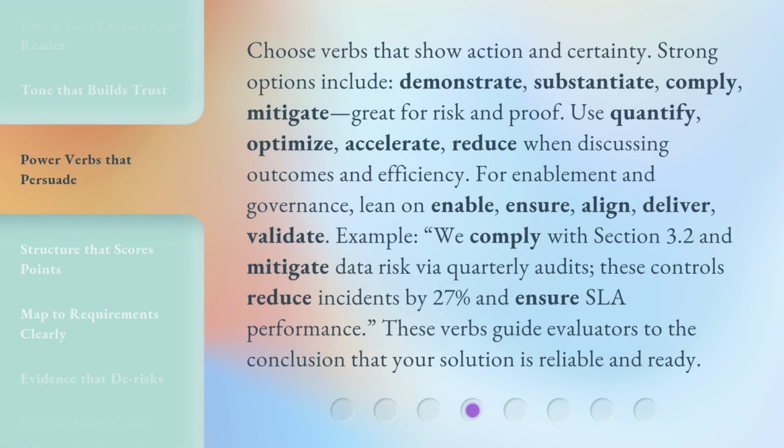Choose verbs that show action and certainty. Strong options include demonstrate, substantiate, comply, mitigate. Great for risk and proof. Use quantify, optimize, accelerate, reduce when discussing outcomes and efficiency.